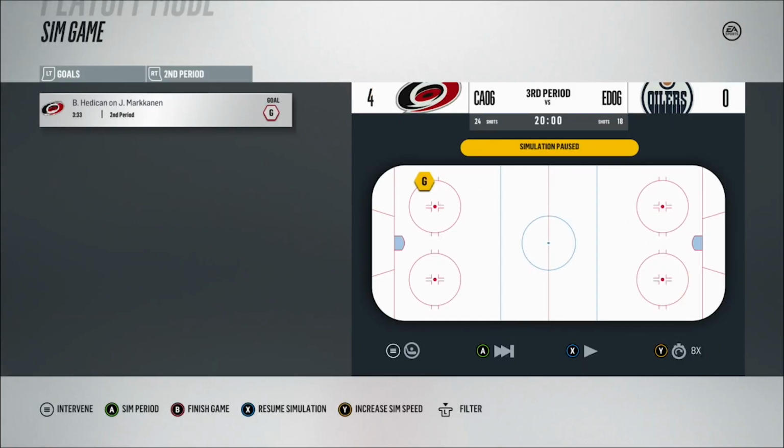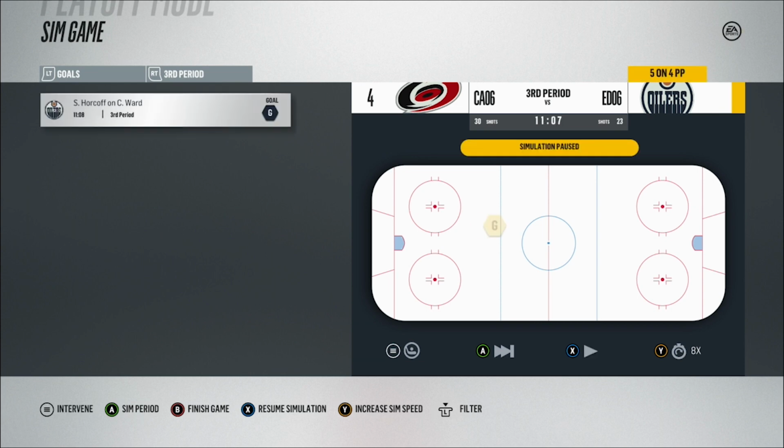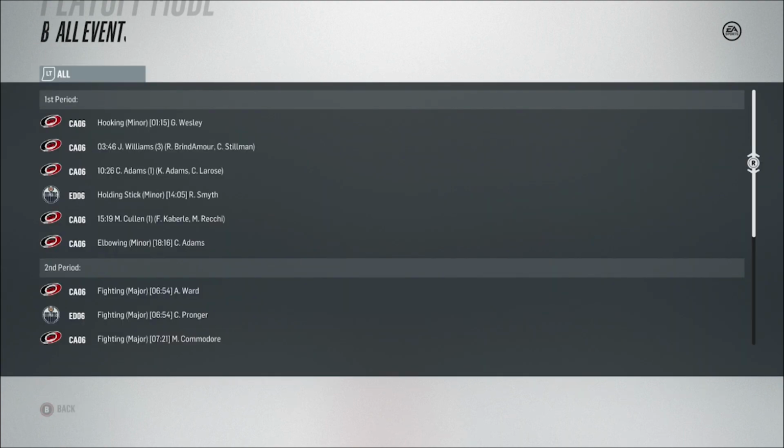Second period, and wow, okay. Looks like this series might be coming close to an end already, as Bret Hedican makes it 4-0 going into the third. Can the Oilers come back somehow? They're being outshot by almost 10 shots as well, so not looking good for them. Oh, Shawn Horcoff is going to pull them within 3, even though that's still a far distance, especially with the last 10 minutes. Yeah, it looks like the Carolina Hurricanes are going to take a commanding 3-0 series lead, so I don't know if the Oilers can come back from this. The series might be over soon.